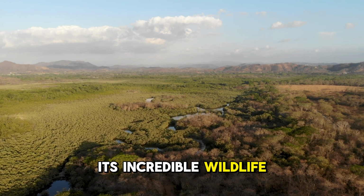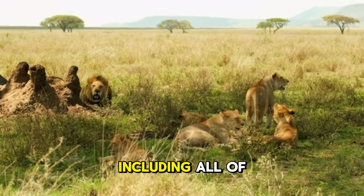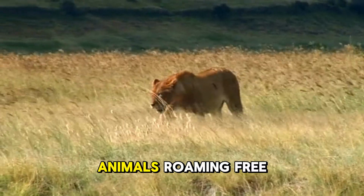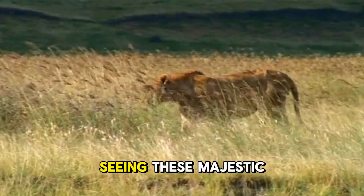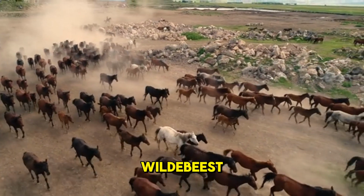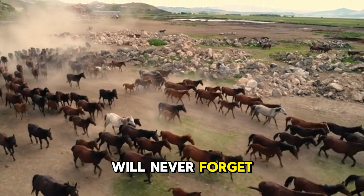The Maasai Mara National Reserve is located in southwestern Kenya and is world famous for its incredible wildlife. The reserve is home to over 60 different mammal species, including all of the big five: lion, elephant, rhino, buffalo, and leopard. Seeing these majestic animals roaming free in their natural habitat is truly a sight to behold. The Great Migration is one of the most spectacular natural events on Earth. Witnessing millions of wildebeest, zebra, and antelope thundering across the plains is an experience you will never forget.